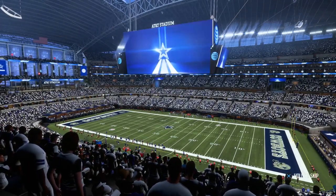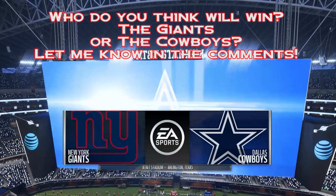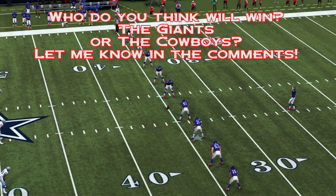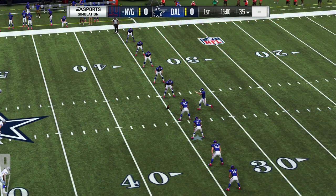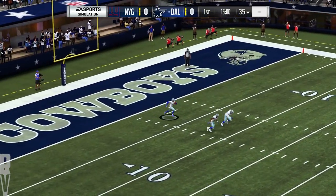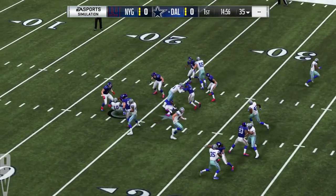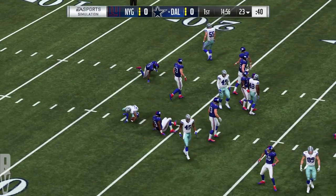We are sandwiched between Fort Worth and Dallas, Texas in Arlington at the luxurious AT&T Stadium. A moment ago, here was the scene with the Cowboys emerging from their tunnel. It was loud. It's still loud. We're ready for football as the Cowboys get set to match up with the New York Giants.